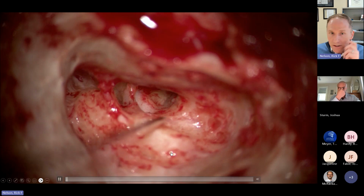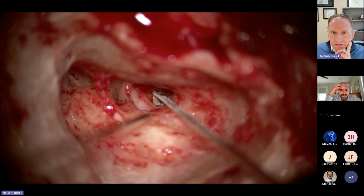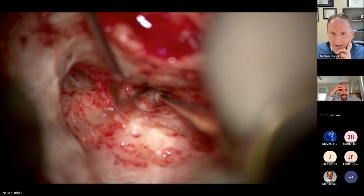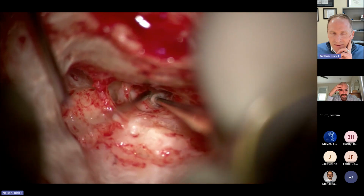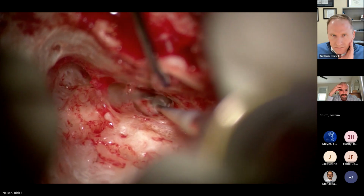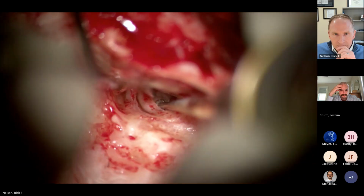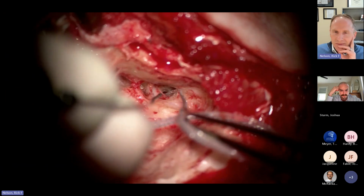So this is the video. So just identifying sort of where the anatomy is here. So facial nerve to the left of the burr. And the jugular bulb, obviously, we're trying to avoid. So we're just slowly making this cochleostomy around the facial nerve. So we found the basal turn, and then we'll place our implant.